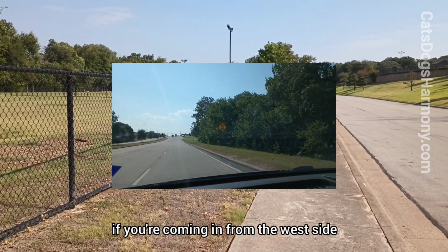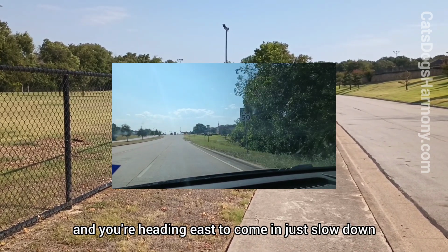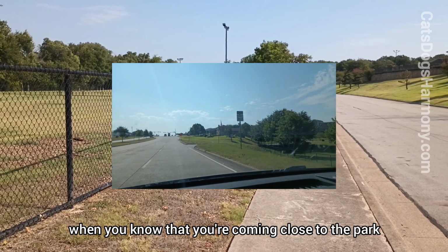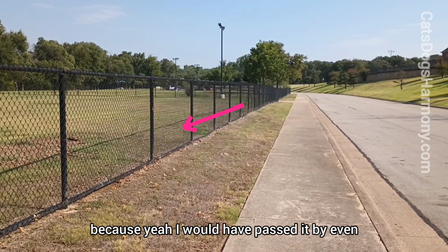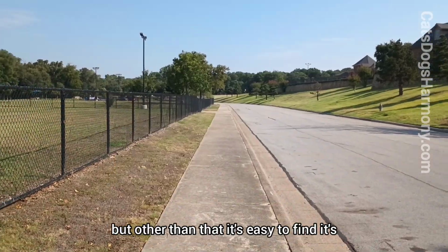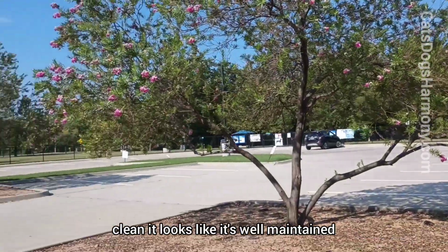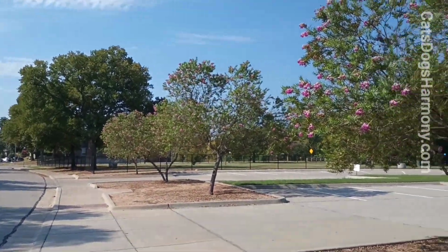So if you're coming in from the west side and you're heading east to come in, just slow down when you know that you're coming close to the park, because yeah, I would have passed it by even though GPS was telling me to turn in. But other than that, it's easy to find. It's clean. It looks like it's well maintained.